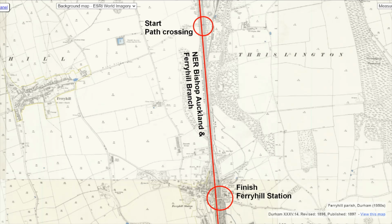Hi, this video explores the final section of the NER Bishop Auckland and Ferryhill branch line. An 1897 OS map shows the original route starting at a footbridge crossing and finishing at Ferryhill Station.